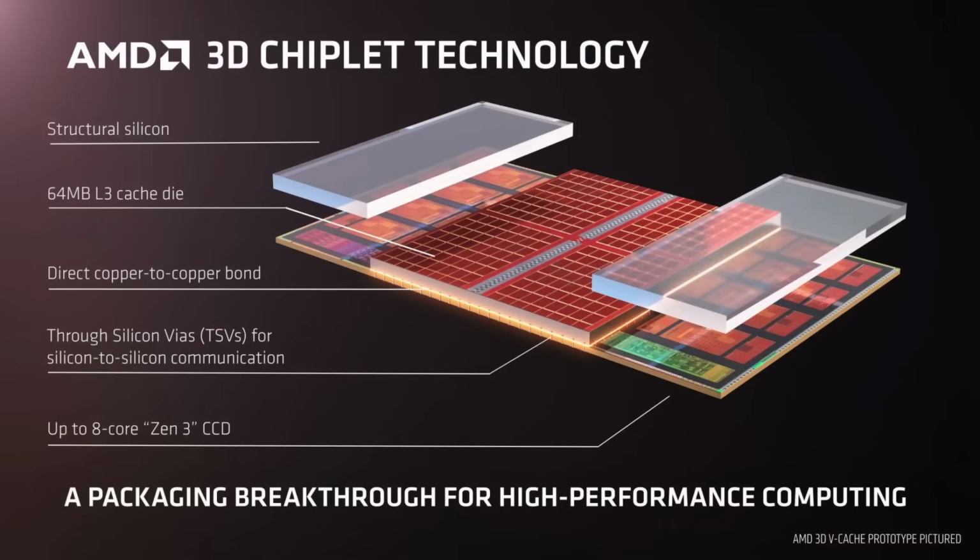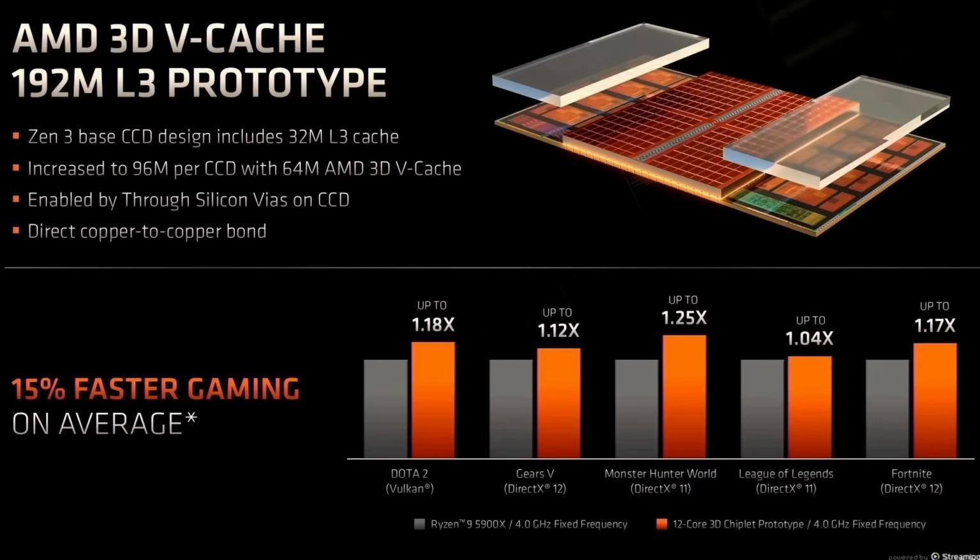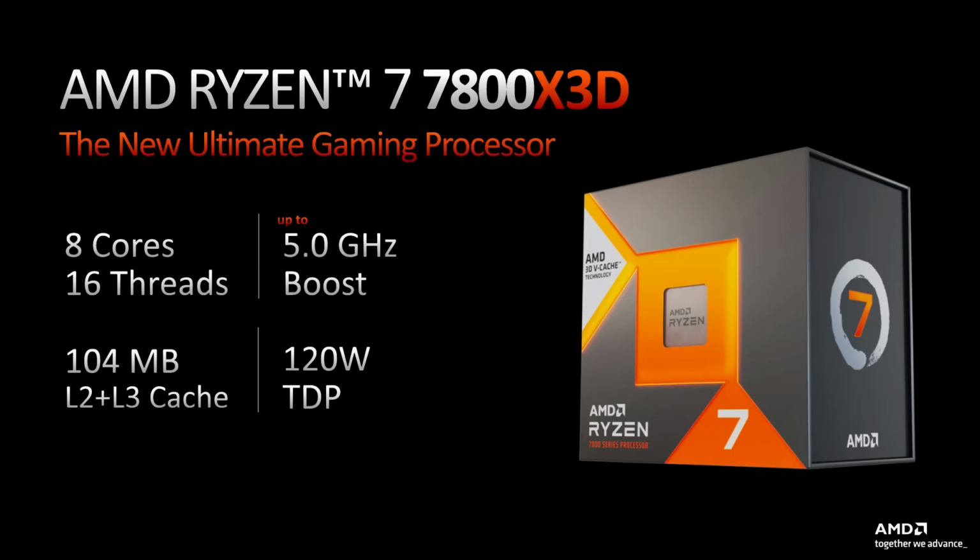Long story short, AMD has 3D stacked additional L3 cache on top of the CCD to expand the on-die cache capacity. That, in theory, should help improve the performance in latency-sensitive workloads. The Ryzen 7 7800X3D has one 8-core CCD and 16 threads. The base frequency is 4.2 GHz and the maximum listed boost frequency is 5 GHz. The TDP is 120 watt and the PPT is 162 watt.